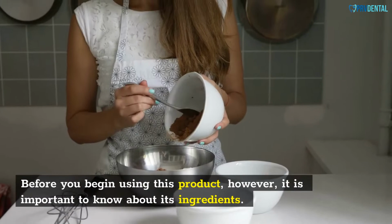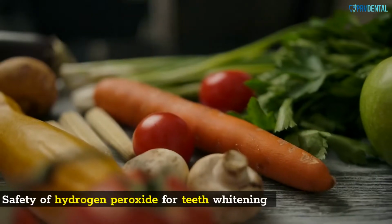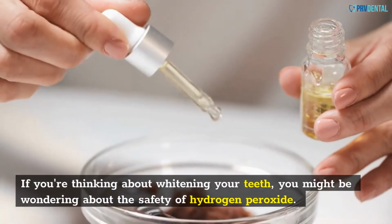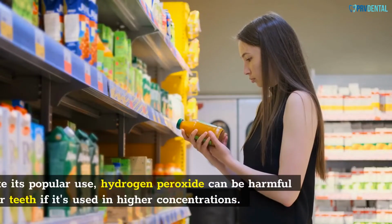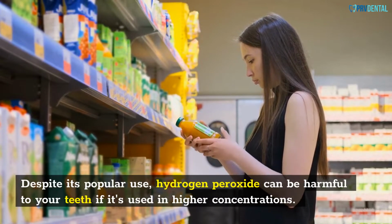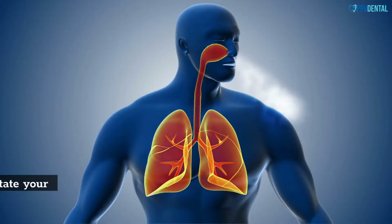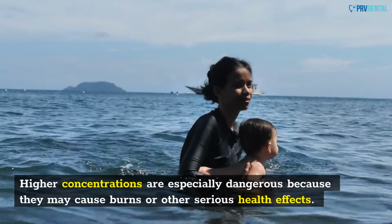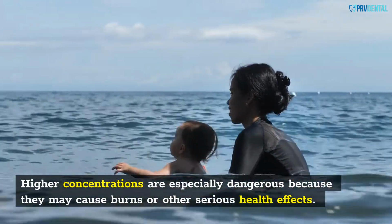Before you begin using this product, however, it is important to know about its ingredients. Safety of hydrogen peroxide for teeth whitening. If you're thinking about whitening your teeth, you might be wondering about the safety of hydrogen peroxide. Despite its popular use, hydrogen peroxide can be harmful to your teeth if it's used in higher concentrations. It's not toxic to your oral health, but it can irritate your eyes, respiratory system, and skin. Higher concentrations are especially dangerous because they may cause burns or other serious health effects.